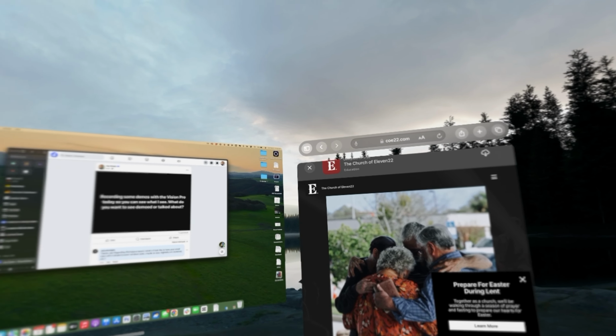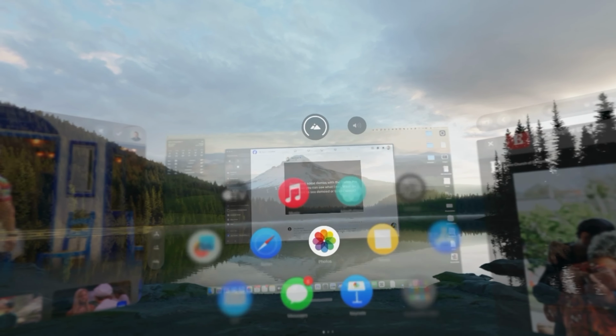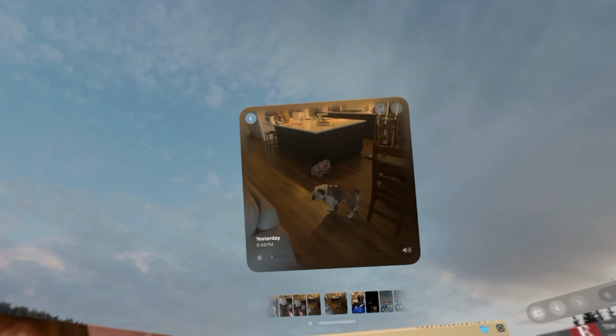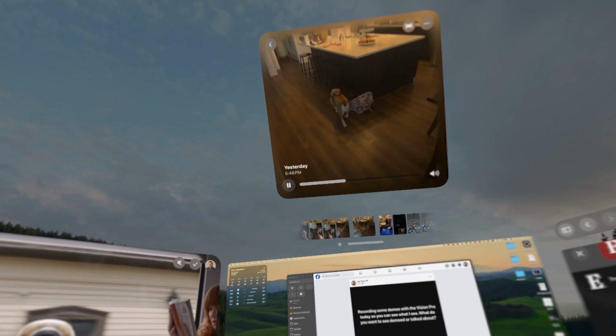My guess is that at some point I'll be able to fire up multiple MacBook screens, which I know a lot of people want. But honestly, it works really good because you can make that middle screen as big as you want, and then you can have side pieces or even stuff up in the air. Like here's my photo gallery. I want to stick it up there, no problem. Have a little video of Darby playing. Great. So you can use the entire space.